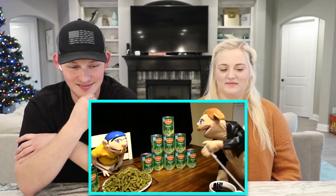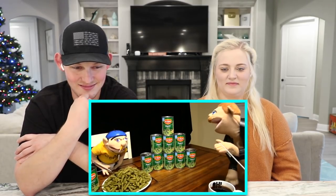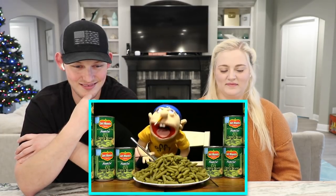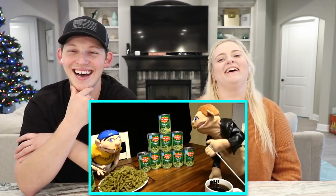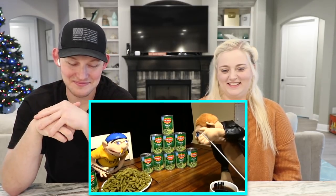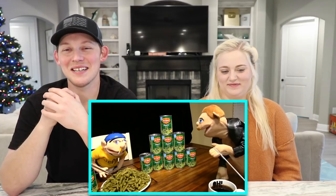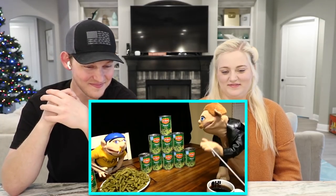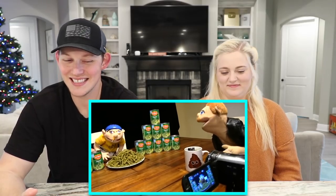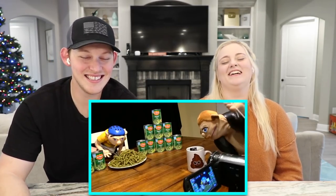All right, now just look at the green beans when I say action and say, these green beans taste awesome, okay? And action. These green beans taste like a possum. Cut, not a possum. Awesome. No, okay. Let's try something else. When I say action, look at the green beans and just say, these green beans taste delicious. Action. These green beans taste suspicious.